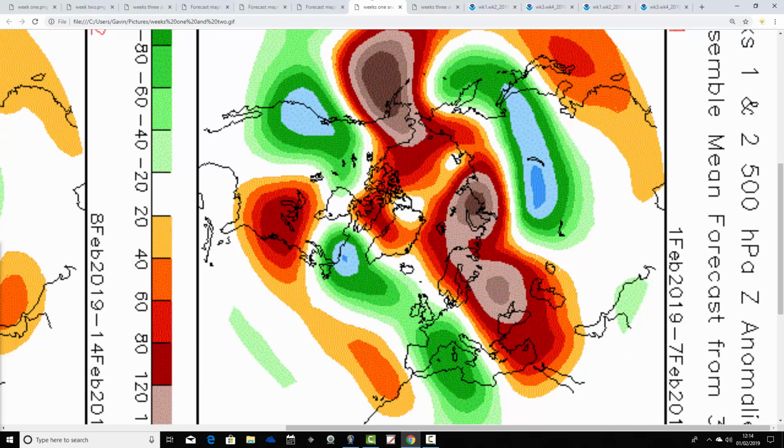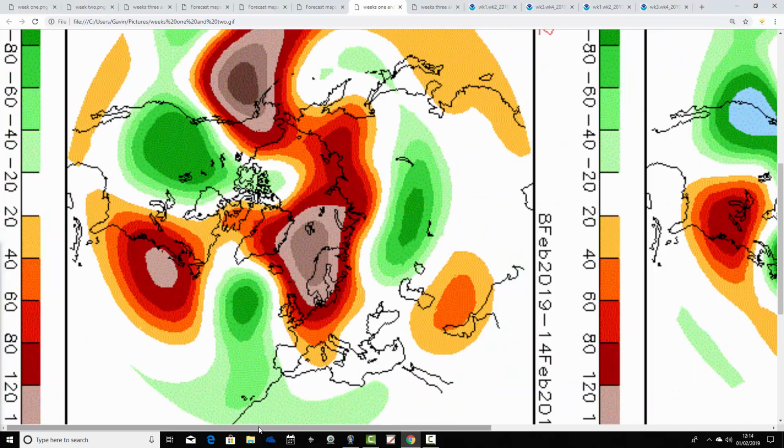So this is the week 1, 500 millibar height anomaly. It's taken us from the 1st to the 7th of February. Very similar to what the JMA is showing, with below average heights to the west, but also to the south. A blocking signal to our north, and particularly to our northeast. A jet stream is going down there, so we've got a dip in the jet on the cold side of the jet stream, looking therefore rather cold and rather unsettled in the week ahead.